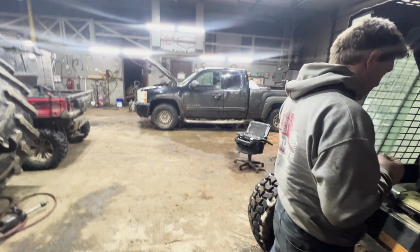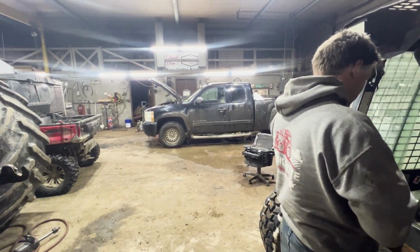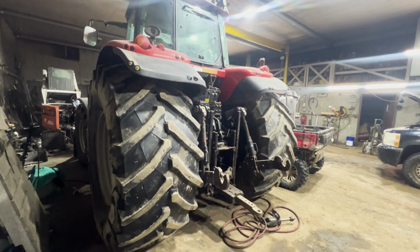Philip's got his truck in here. I honestly don't know why. Maybe a light bulb or something? He's moving feed right now, so maybe he's working on it later. My tractor's in here because it's got to go to Canada.